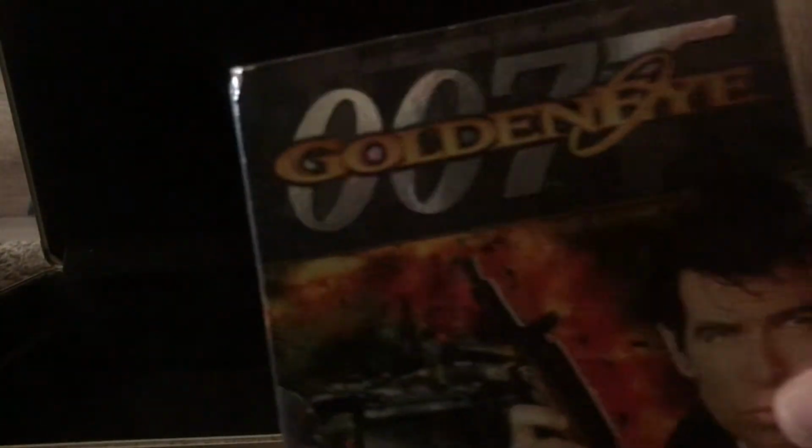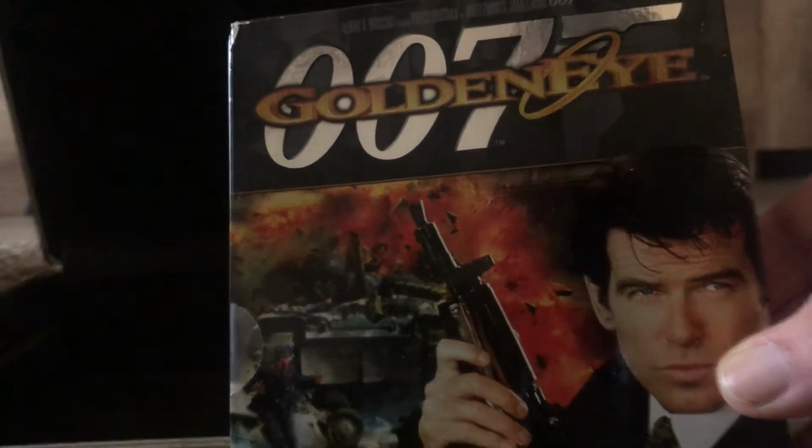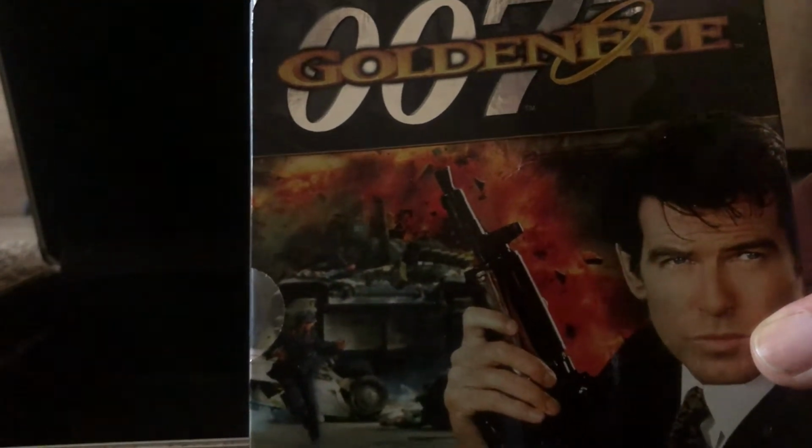Anyway, then we didn't have a Bond film for 6 years until 1995 with Pierce Brosnan coming in, and this is, of course, GoldenEye from 1995. Fantastic film.